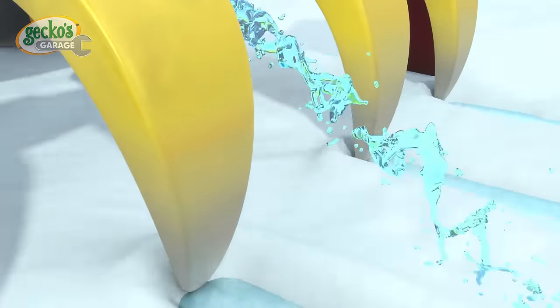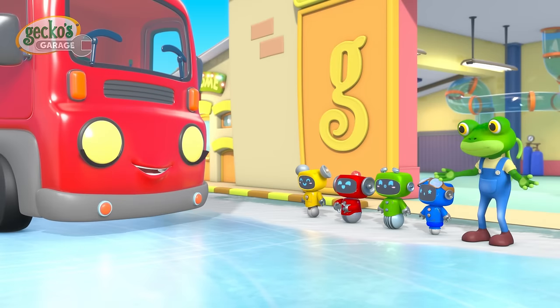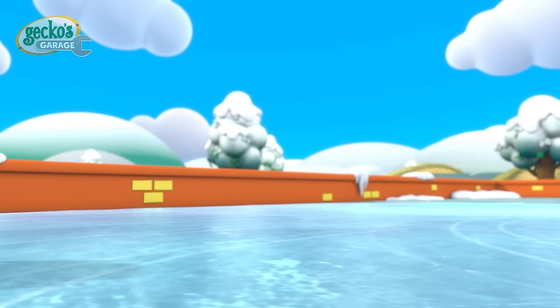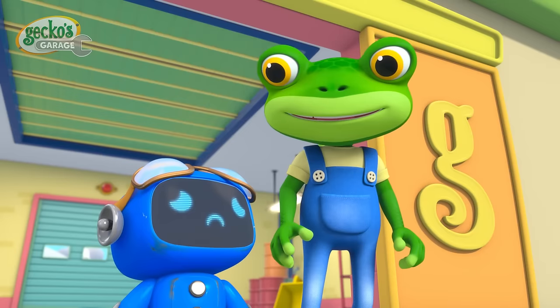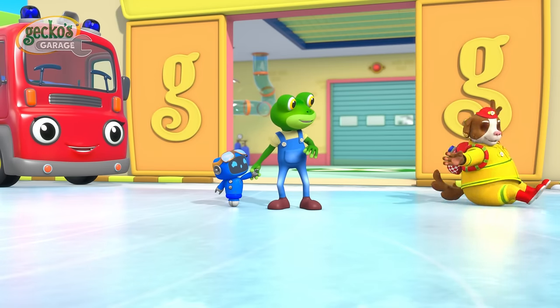Oh, it's working! Thanks, Fiona. Together we turned an accident into brilliant fun. Look how much fun the Mechanicals are having. I'm so excited to skate. It's safe to skate now, Blue. I've got you. I'm skating!